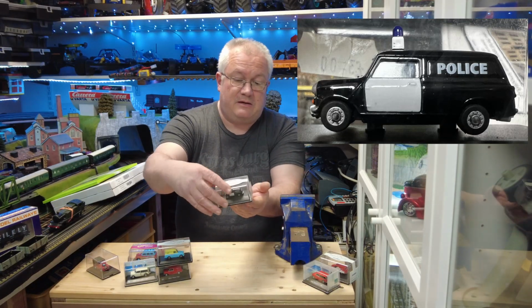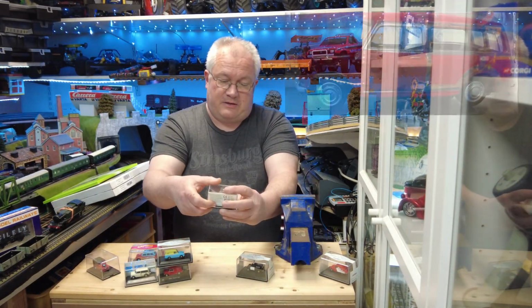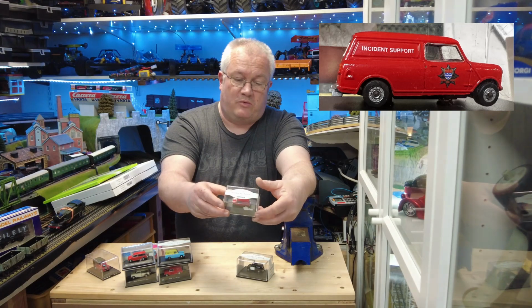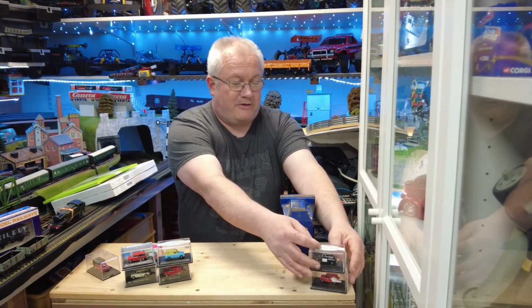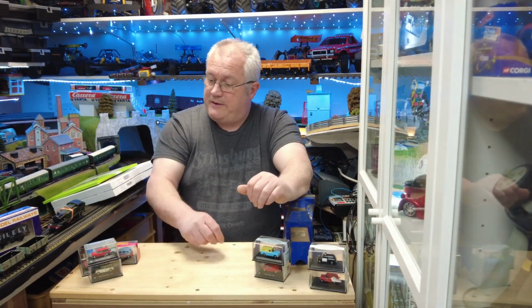Got a mini police car. What's this one? I can't remember now. This was another mini traveller's van in red, and then over here a sort of incident support for another mini. As I say, I do like my minis, so you can never have too many of those on a layout, in my opinion. So I picked those up, which I thought were quite a good buy.